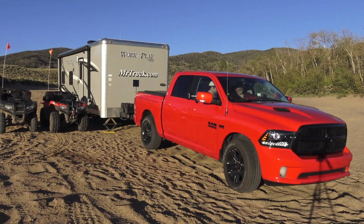This is a little unusual. We're in the truck and the camera's outside the truck. The wind would not quit blowing. We're up here at Walden and we're reviewing this brand new 2017 Ram 1500.